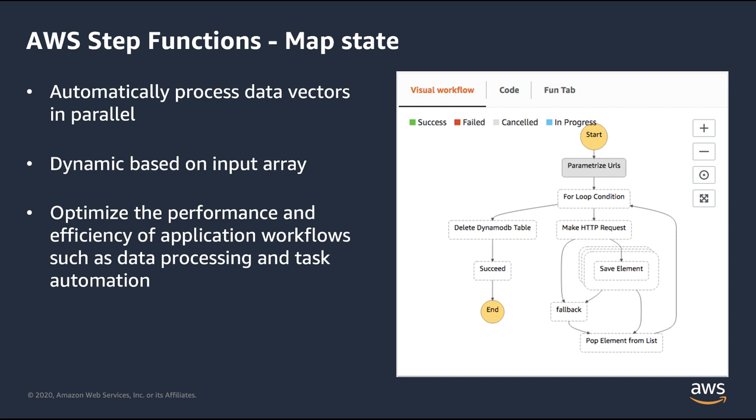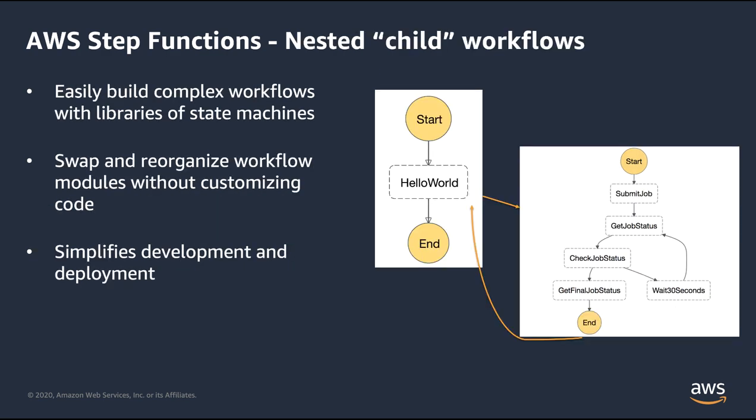So there's a lot more control around the parallelism, the parallel execution, and also how you're iterating over those arrays. And this allows you to optimize for performance and efficiently process data for application workflows such as data processing or task automation processes.